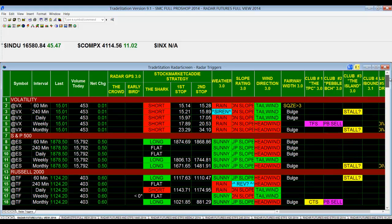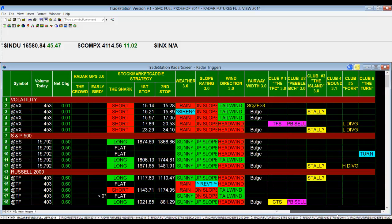What is your trigger? Watch the VIX. Look for the VIX to pop. The VIX pops, then you know what to do. Get short the Dow or the ES. Ride your shorts here if you're already in. That's how we're going to play it, and this is what we're looking at.